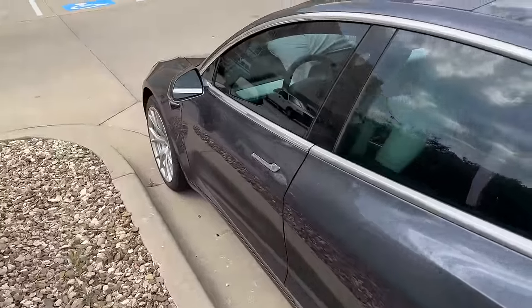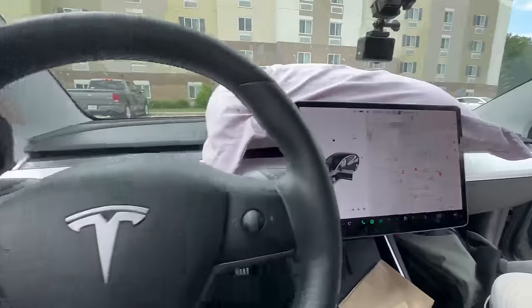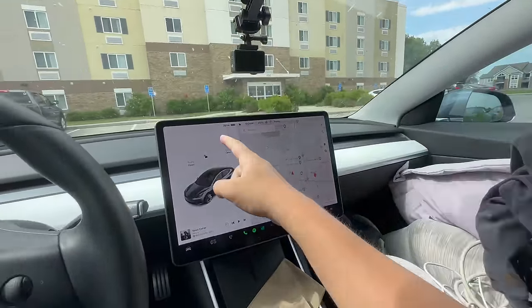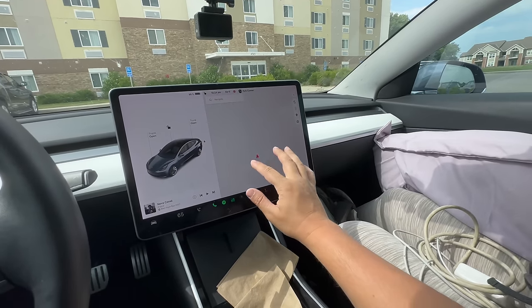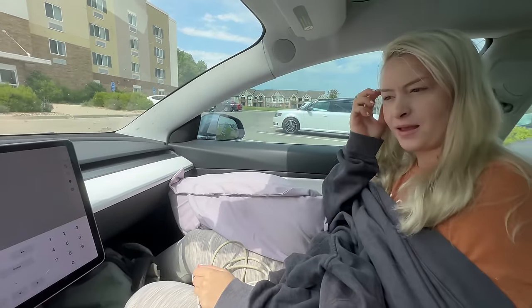Let's take a look at the nav this morning, see what it's saying to get to Florida. 95% state of charge, 267 miles. Man, this thing has had some degradation. It is definitely noticeable from when we first got the car. I'd say it's on par with like a Model 3 standard range now.